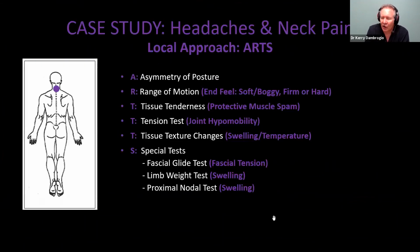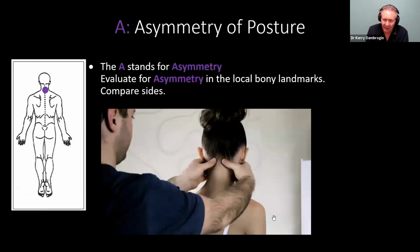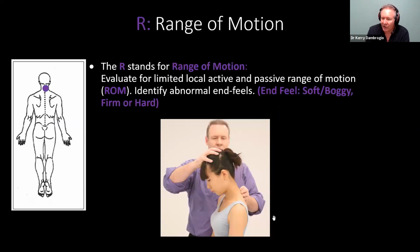So I use something called ARTS. Let's go through that. A stands for asymmetry. So I can palpate the transverse processes to see if they're lined up, or do I see any rotation? Okay. R stands for range of motion.